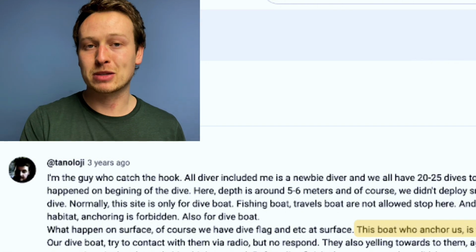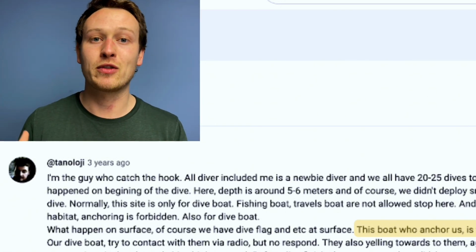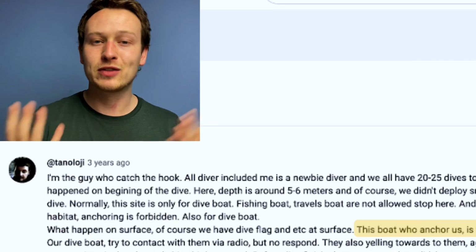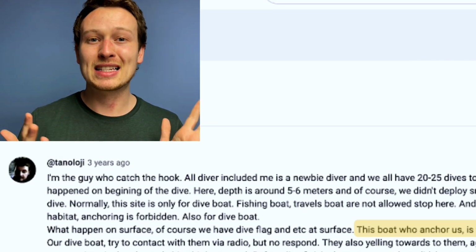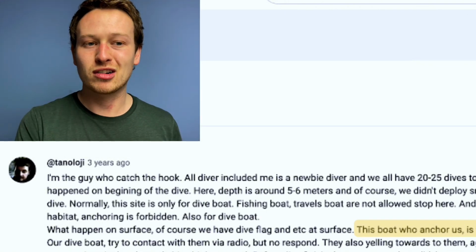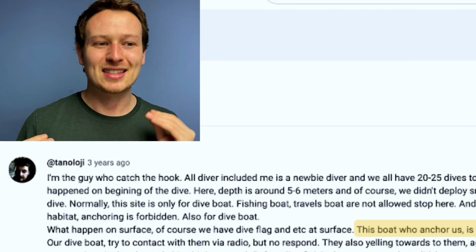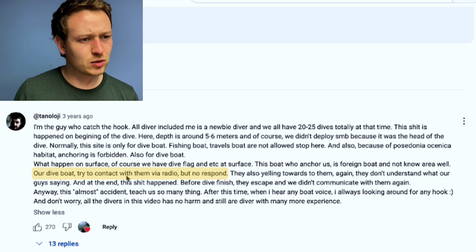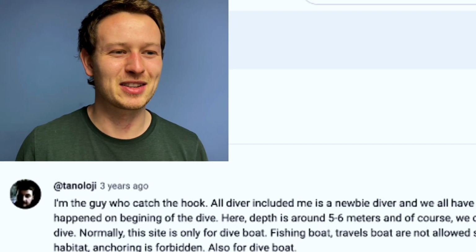If anyone's got any better experience on this, and if you've ever had a situation where you've had to deal with foreign boats who don't know the area well, how you've dealt with it, from my experience, they typically just get away with it, which is really frustrating, and they are the ones who drop anchor on reefs and do a lot of damage. So, not great. Our dive boat tried to contact them via radio, but no response. Of course, they're not responding if they're doing this.